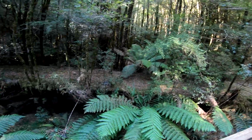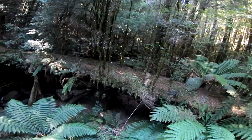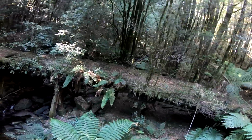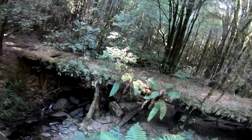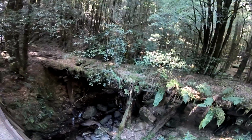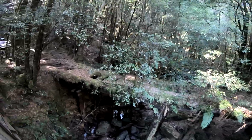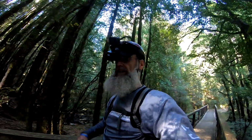You see, the rainforest's taken back its own. That structure that those trees are growing out of is a bridge. It would have been the old tram bridge, and nature's taken her over. I should be down in there panning, but not today.